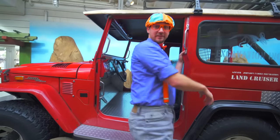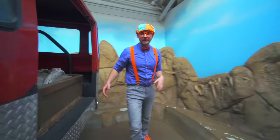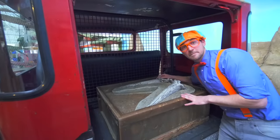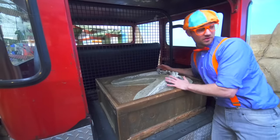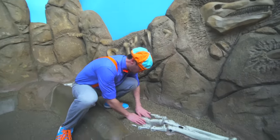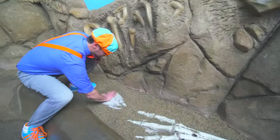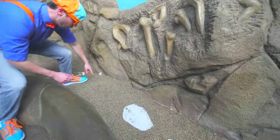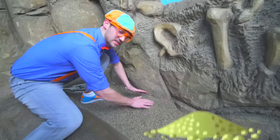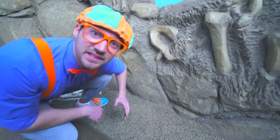Okay, we arrived at the place where all the fossils are. Huh. I already got one earlier in the day. Check it out. Wow, that's a massive, massive fossil. Oh, and here's some more. See? Wow, look at that. Whoa, check out this one. Ooh. Whoa, wait a second. Looks like a bunch of dirt, but see how it's in a mound?